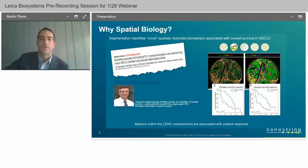So these spatial tools allow you to have all the power of your high plex profiling of a bulk RNA-seq or mass spec, but now allows you to do that with once again conserving that spatial context. And so these tools have really helped to advance our understanding of spatial heterogeneity and the role that it plays within a lot of these different disease states or therapeutic states.